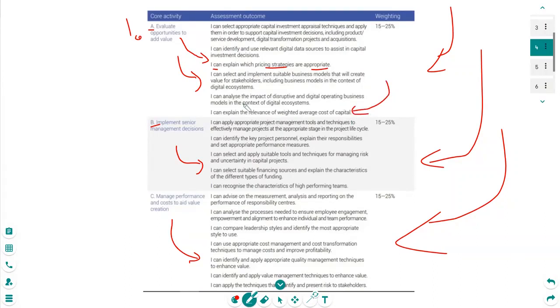It says, under core activity A, explain the relevance of weighted average cost of capital. Now, weighted average cost of capital has been explained extensively in F2. So as you can see, under one core activity, there are different sub-core activities, and all of these, which we call I can statements, are from different parts of E2, P2, and F2. So this is your integration by itself. Hence, there are no real integration skill marks. So you can take one topic at a time.